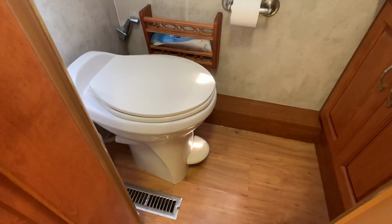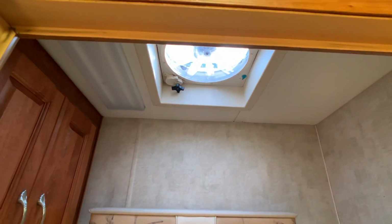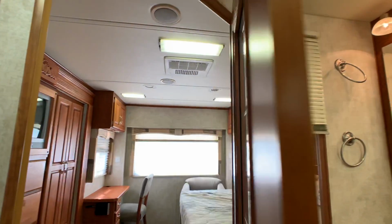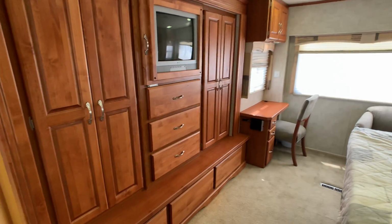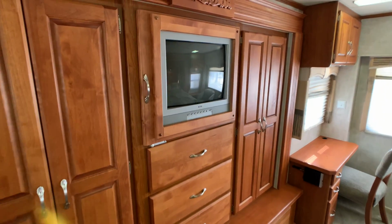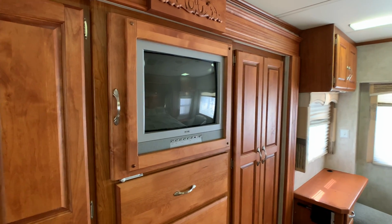Private commode, foot flush porcelain toilet with sprayer. There's your fantastic vent fan there. Two fantastic vent fans. Walking in the master bedroom, this is going to be your second slide out. It's going to be a huge closet slide. TV, definitely I would take that out. That's the old TV. Take it out, $100, put it in a flat screen.